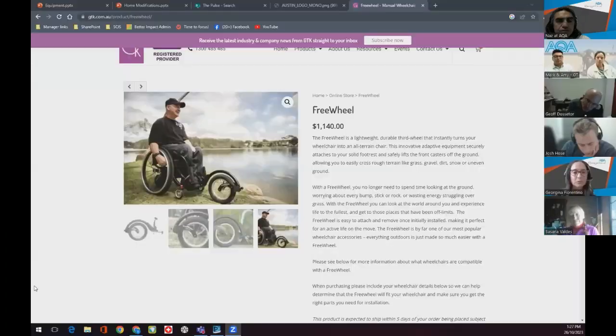Sorry, there was a question come through for you, Georgina. The question was, can you use a SmartDrive as well as the FreeWheel at the same time? Yes, absolutely. I'm not sure if you all saw a picture that Sal shared before, the SmartDrive on and the FreeWheel. As I mentioned, it takes the casters off the ground. It stops you from tripping over little obstacles.